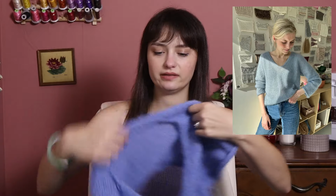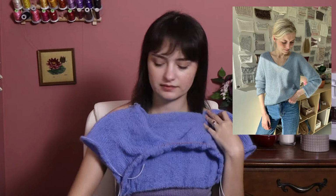So this is the Cumulus blouse. I am having a lot of fun knitting this. It's knit in Drops Brushed Alpaca Silk. I'll show you it here. This is in the color Pacific Blue. It's this really nice, bright, fun blue. I like it, kind of like a cornflowery shade, but a little brighter. I don't know if that's the best way to describe it.